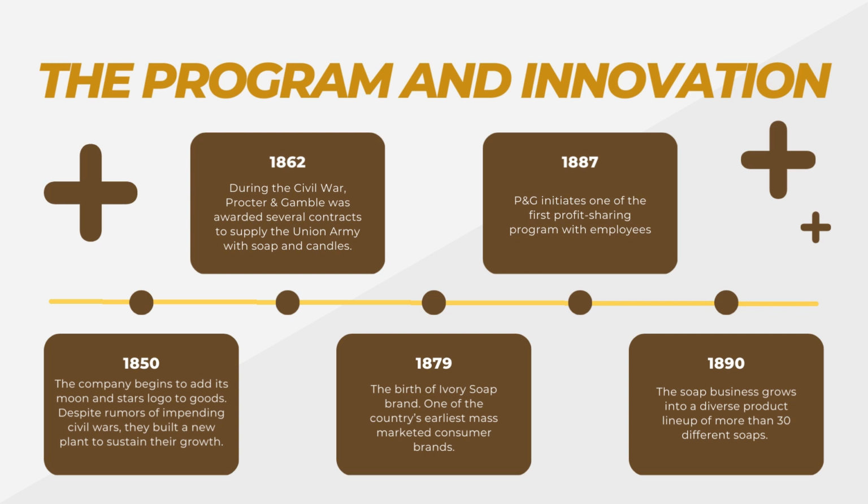In 1879, the second generation of Procter & Gamble was now running the business. Gamble's son, James, used his chemistry knowledge to create a cheaper equivalent of more expensive soap. This led to the birth of Ivory Soap. It is one of the country's earliest mass-marketed consumer brands, while William Procter's son, Harley, gave the soap its name after seeing the word ivory in the Bible. After that, he sketched out designs for the product packaging. He then created print advertisements to communicate Ivory Soap's unique quality directly to the consumers themselves.